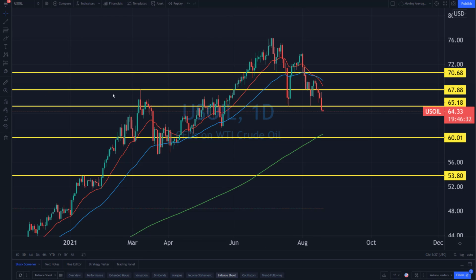Speaking of other things to watch, we're bringing black gold back. Take a look at this, guys. A closure underneath this 65 support. It acted as support, bounced, lower peak. We talked about it on the weekend video. We talked about it in our live streams, and all of a sudden it closes underneath.